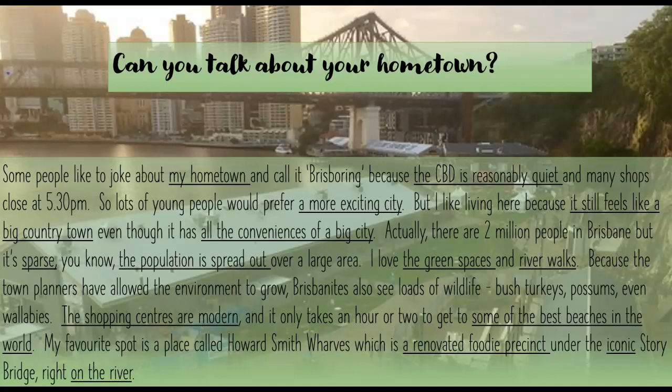So lots of young people would prefer a more exciting city. But I like living here because it still feels like a big country town even though it has all the conveniences of a big city. Actually, there are 2 million people in Brisbane, but it's sparse. You know, the population is spread out over a large area. I love the green spaces and river walks.